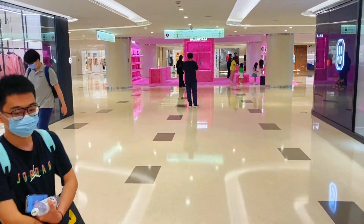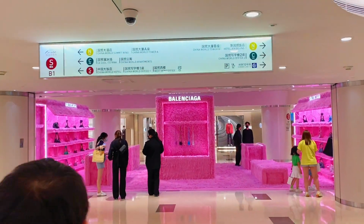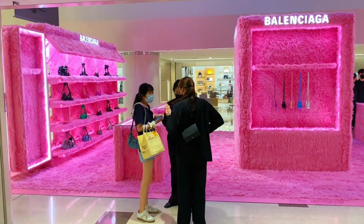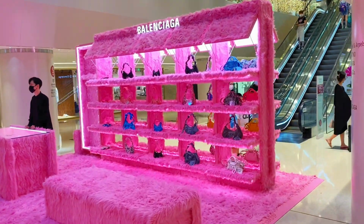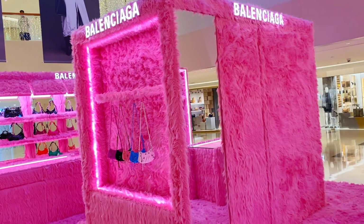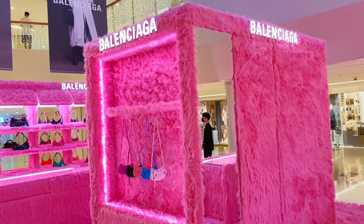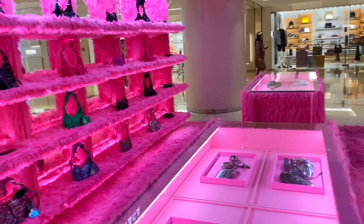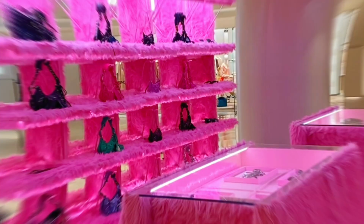And this, everybody, is Exhibit A. This right here is an open shop in the middle of the mall. It's made of pink fair from the floor to the shelves to the outlet. Very unique. This is a masterpiece.